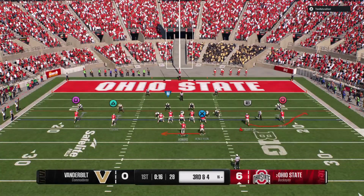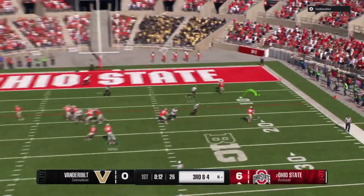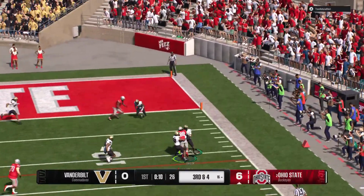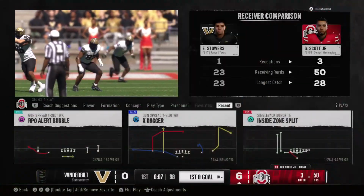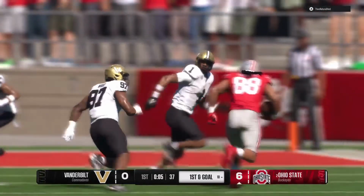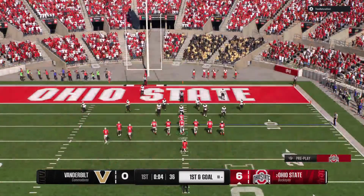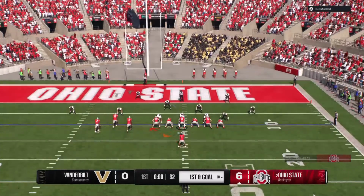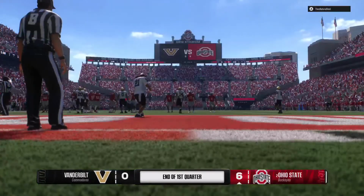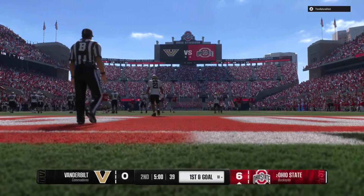Didn't get the sack, obviously. You don't get the negative play, but you also don't give up a big one. You're feeling pretty good about where you are right now in this drive. Got it, looking for a 1st. Slammed to the ground, but not before he gets the 1st down. That's the end of the first quarter.